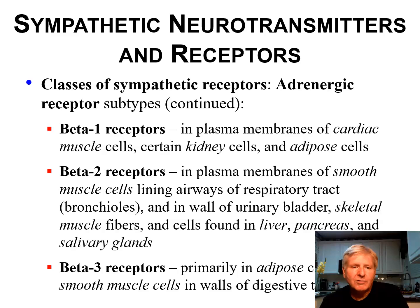Now, beta 1, beta 2, and beta 3 receptors are the second subtype of sympathetic receptor. Beta 1 receptors are found in your heart, in your cardiac myocytes. Also, they're found in the kidney cells and fat cells, adipocytes. The beta 2 receptors are in the plasma membranes of the smooth muscle cells that line your respiratory bronchioles, so they're in your lungs. They're also located in the walls of the urinary bladder, the skeletal muscle fibers, and the liver, pancreas, and salivary glands. And then the third subtype are your beta 3 receptors, located in fat tissue, adipocytes, as well as digestive tract smooth muscle cells.